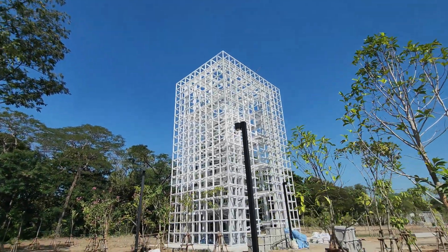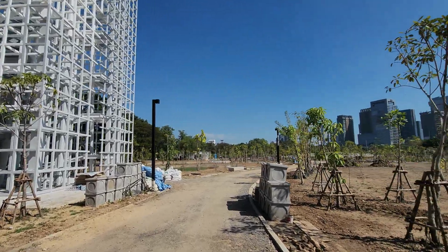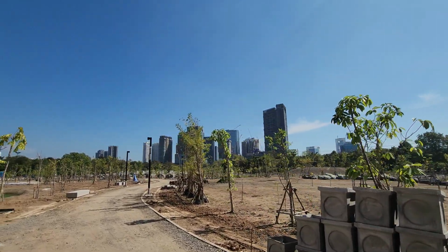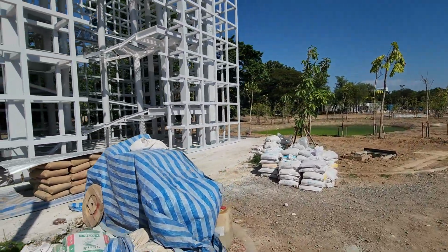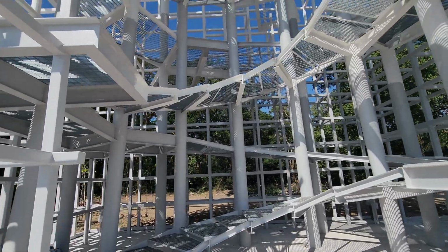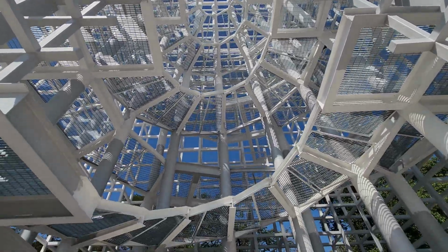So the cube seems to be a kind of watchtower. So that will actually be cool. You can climb in there and have a nice view of the park and the skyline behind it. Very cool. You can smell the paint.